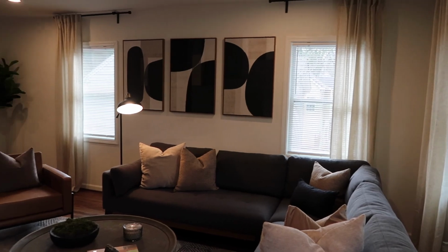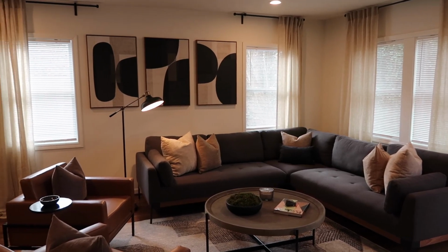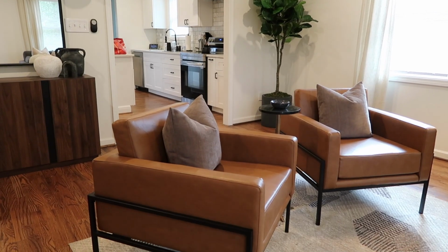So in the design process, we really wanted to be really intentional about how we laid out the living room because my client is going to be doing a lot of entertaining in this space. So I recommended doing 2 chairs with the sectional. We have these 2 chairs, which are from Target, I believe.